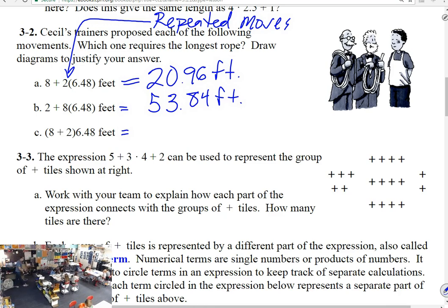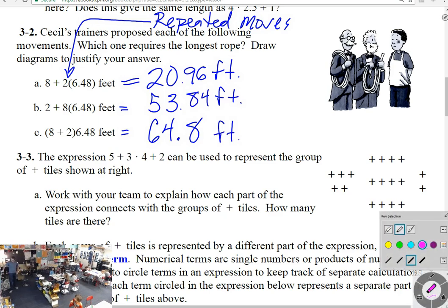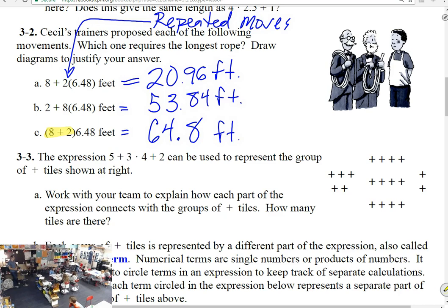Now, C. Alan, what's up with C? What do we do to solve that? You do 8 plus 2, right, since it's in the parentheses. Okay. And then 8 plus 2 is 10. So you do 10 times 6.48. Sweet. I know multiplication with 10 is easy. I just shift the decimal point. So I get 64.8. Here, the order of operations actually really matters because we have grouping symbols that want us to do the addition before we do anything else. C is a different situation. So our longest tightrope is obviously situation C.